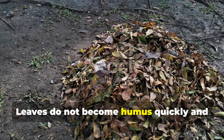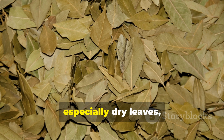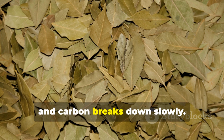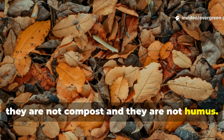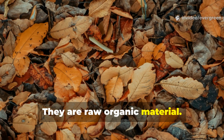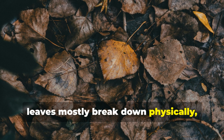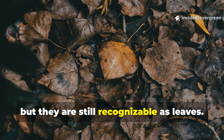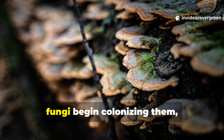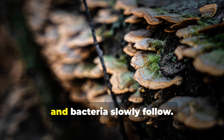Leaves do not become humus quickly, and here is the real timeline. Fresh leaves are mostly carbon, especially dry leaves, and carbon breaks down slowly. When leaves first fall, they are not compost and they are not humus, they are raw organic material. In the first 3 to 6 months, leaves mostly break down physically, meaning they soften, collapse, and darken, but they are still recognizable as leaves. At this stage, fungi begin colonizing them, especially in moist conditions, and bacteria slowly follow.